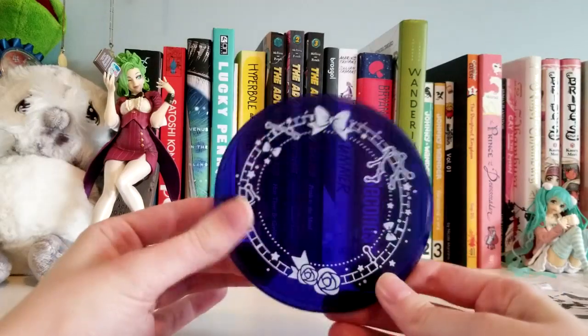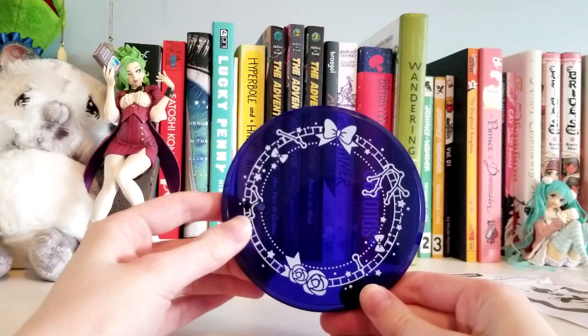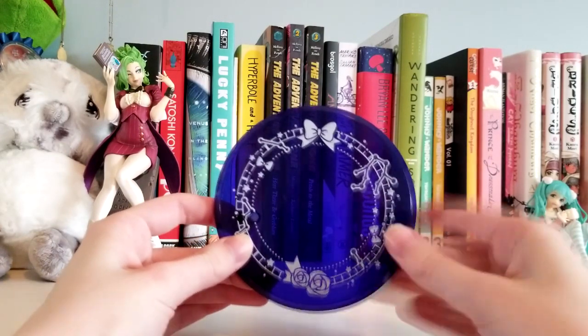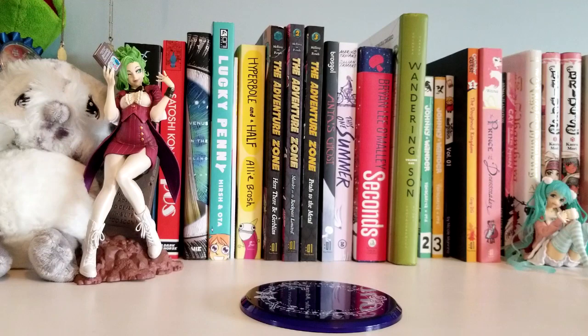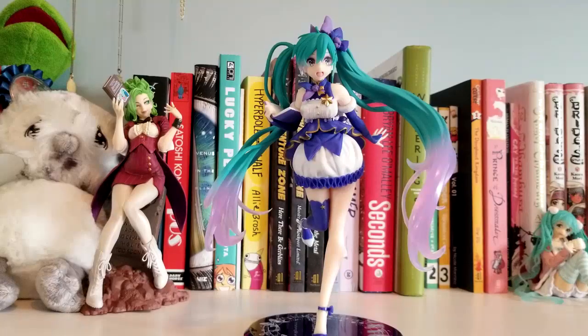So first up, here is her base. It is this cute dark purple base slash indigo base that has constellations on it, and it also has a bow and some roses. Very cute. And then I also put her hair pieces in. I'm just gonna slot her into her base now. And there you go. This is the 3rd season Taito Winter Hatsune Miku.